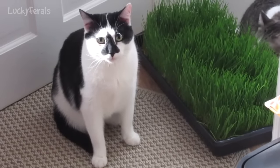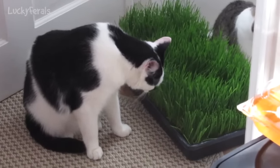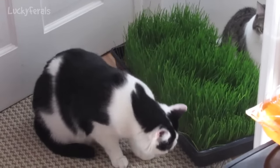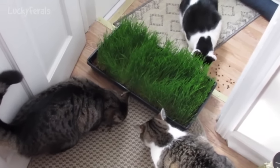Splash, Boo's in his room, okay? The gates are up. Okay, Splash? Boo's in his room and the gates are up. You don't have to worry about him. The gates are up, okay? Okay. I just gave them all about half a tablespoon of crunchies each.